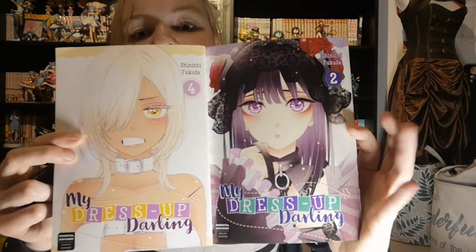So the next manga that I picked up this month is actually one that I picked up a few volumes of. So far, volume 2 and volume 4 have arrived, so I haven't started reading because my first volume hasn't arrived yet. This is also a manga that I heard a lot about on Mangagram, and it is called My Dress Up Darling.